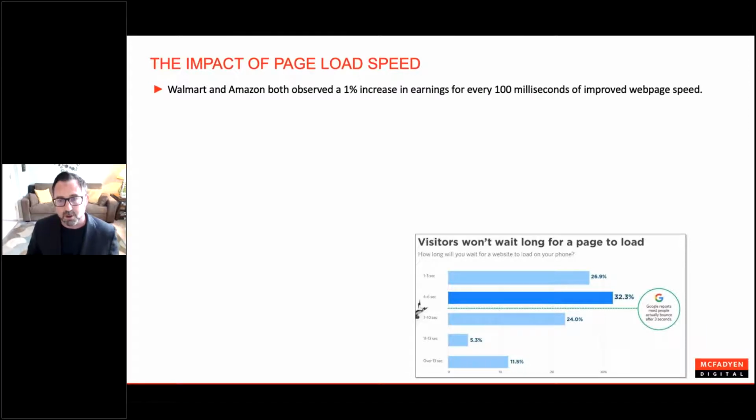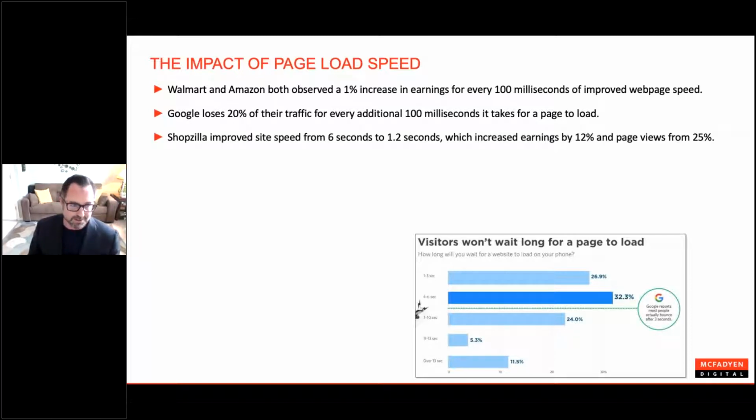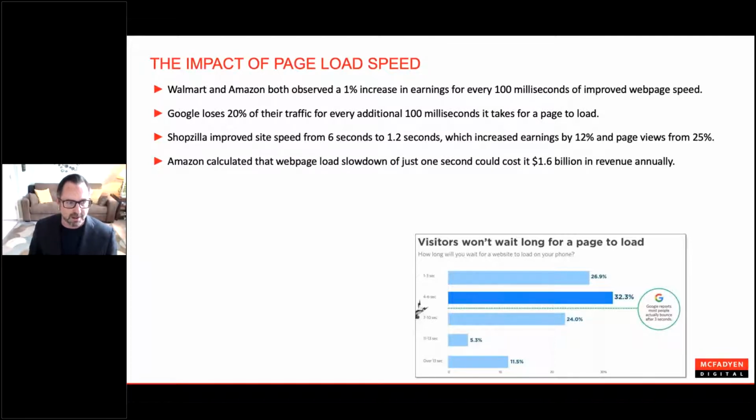Walmart and Amazon both observed a 1% increase in revenue for every 100 milliseconds of improved page speed. That's crazy. Google loses 20% of their traffic for every 100 milliseconds it takes the page to load. Shopzilla, going from 6 seconds to 1.5 seconds, increased earnings by 12% and page views by 25%. That was otherwise just people bouncing and getting impatient. A web page slowdown for Amazon, they calculated, could cost them $1.6 billion in revenue annually for that slight slowdown, that 1 second.